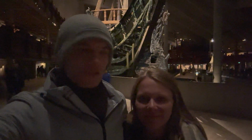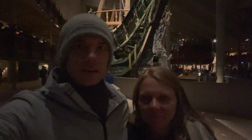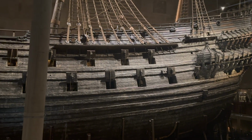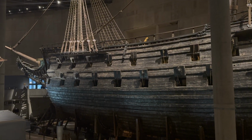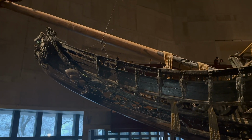Was really cool. We spent like 2 hours now, maybe a little more than 2 hours, just seeing all there is to see in the museum. There's like a 17 minute long film that we watched that kind of talked about it. But to summarize very quickly, essentially this ship was built in the 1600s, and it was supposed to be the greatest in the entire royal fleet. But it never even made it basically out of the shipyard.